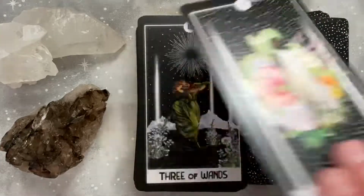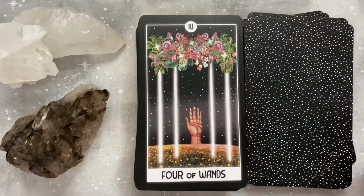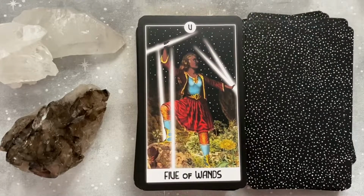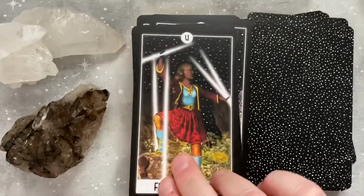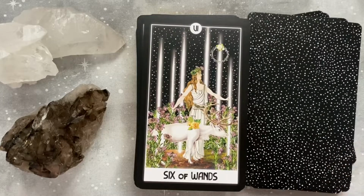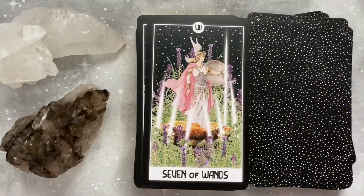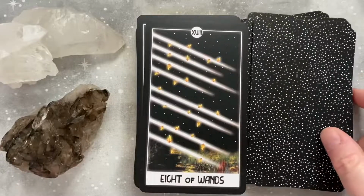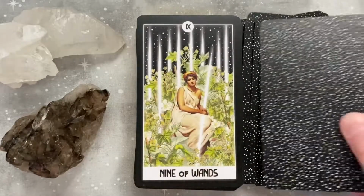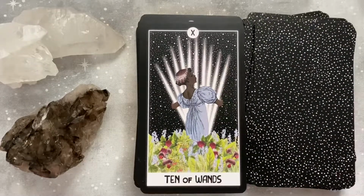We have the Two of Wands, the Three of Wands, the Four, and the Five. And again, this is the kind of collage that I find really appealing. I think it is well done. It's quite cohesively done, and it doesn't feel overly busy, but it does have the beautiful flowers. It has the night sky. I don't know. Something about this artwork really appealed to me. Here's the Seven of Wands, the Eight of Wands. I love how the little leaves coming out of the wands are like little flames. Here's the Nine of Wands. That's lovely. And the Ten of Wands.